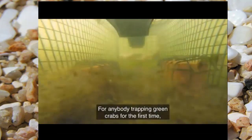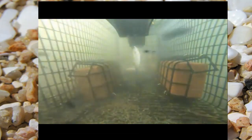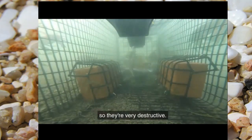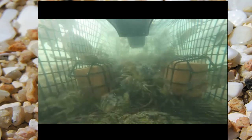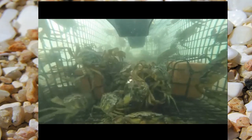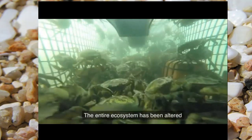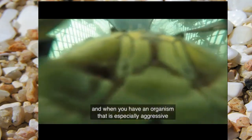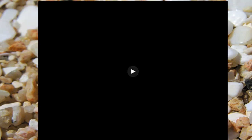For anybody trapping green crabs for the first time, it's very strange. They are small and very aggressive, so they're very destructive. Ecosystem has been altered, and when you have an organism that is especially aggressive and opportunistic, it has the chance to thrive. So they have thrived.